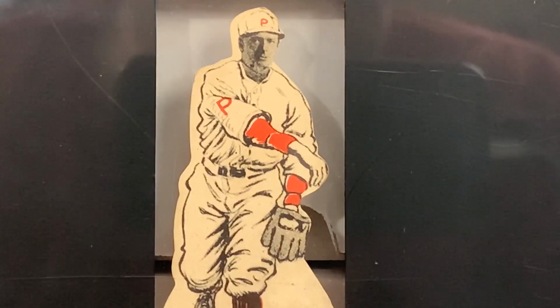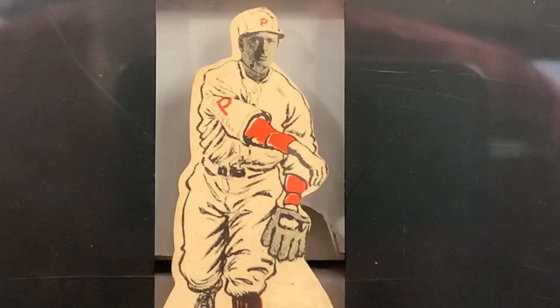cuts, is a set put together by the Chicago Dietz Gum Company. And Al Demaree is a former big league pitcher, and apparently he did the art, the body art. So as you can see, the body is hand-drawn, and the face is a photograph. So pretty neat looking, something a little different. This is card 119, so it's a very large set. I believe it's 168 cards. It features some monster names. Lou Gehrig, Babe Ruth, I believe, and many, many more.